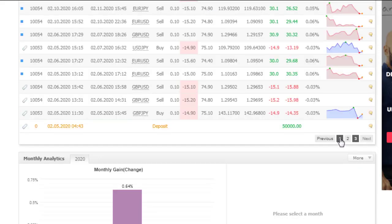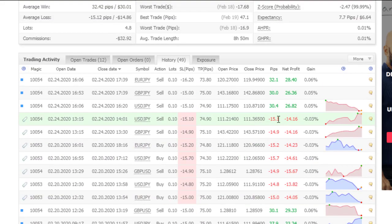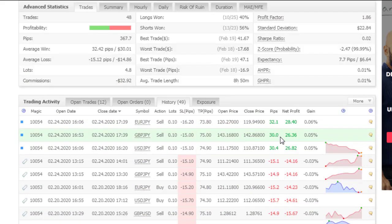Let me go back to the first page on this. And I think they were the ones I went over already today with you guys. So this is just today, from the 24th. 1, 2, 3, 4, 5 trades, and 2 were losers. That takes out 1 winner, and then that leaves you with 60 pips just today on this setup.